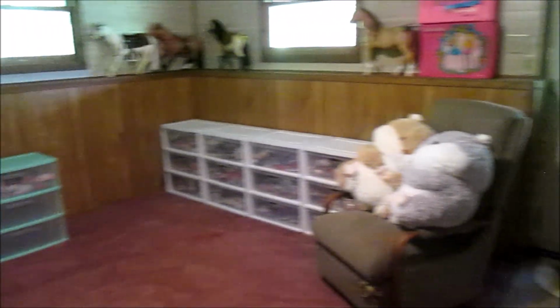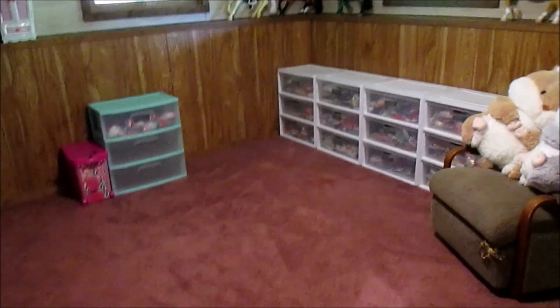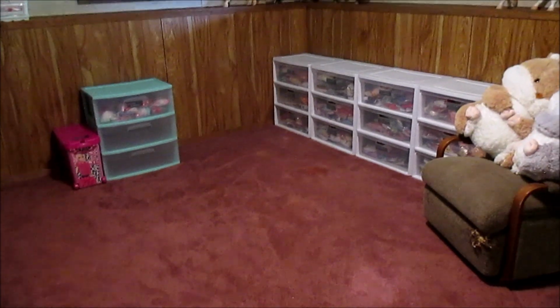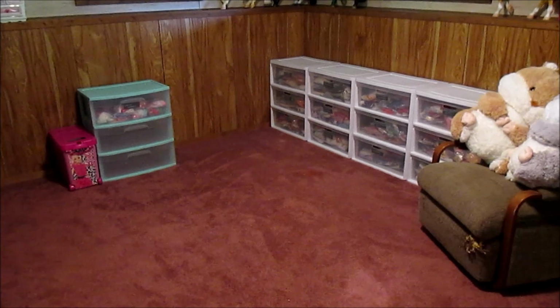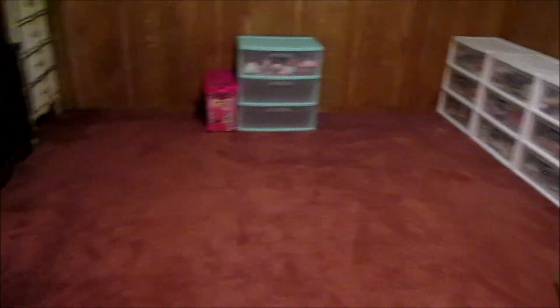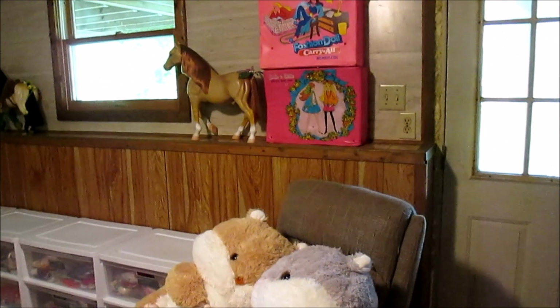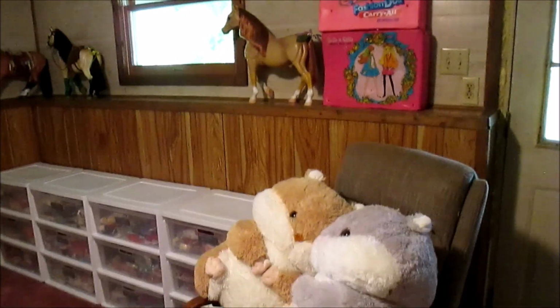So we're gonna start in this room here. This was my sister's bedroom when we lived down here, but before that, when we were little kids, there was actually a dining room table that was cut down, and we'd play Barbies on that table in here. So this room is half the same and half changed.